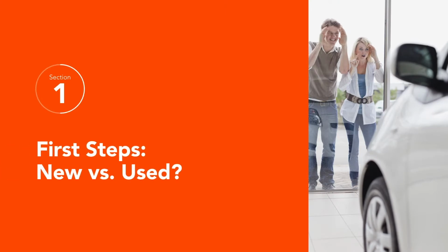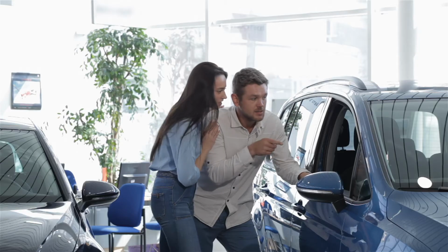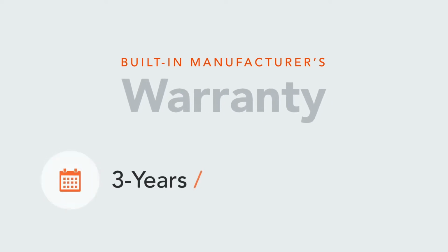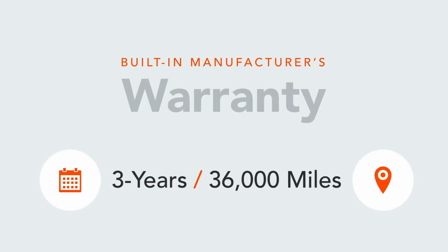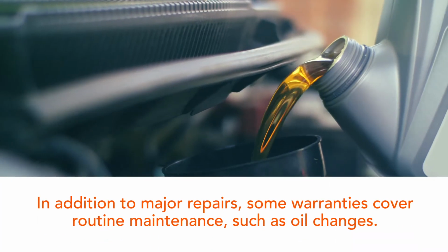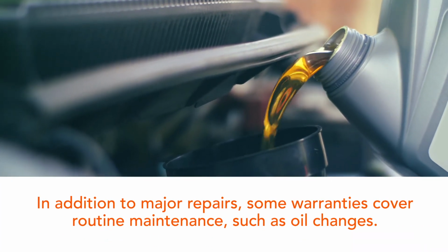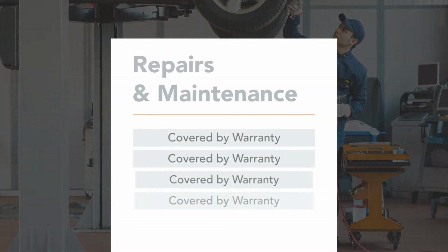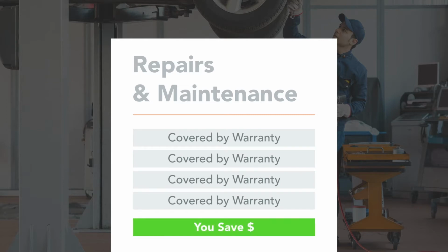To get started, you need to decide whether a new or used car is best for you. First, there's the case of the warranty. Almost all new cars come with a built-in manufacturer's warranty that's usually good for at least 3 years or 36,000 miles. In addition to major repairs, some warranties cover routine maintenance, such as oil changes. If you have someone else covering the expenses for the first few years, that is money you're saving.